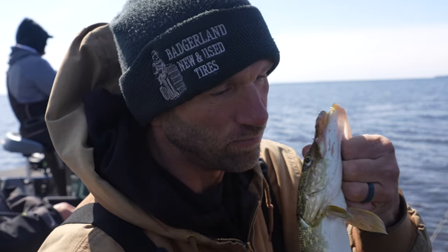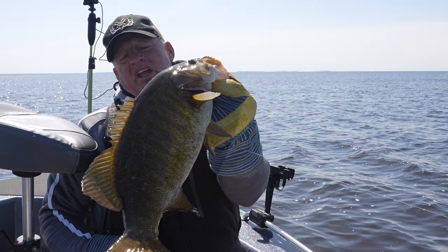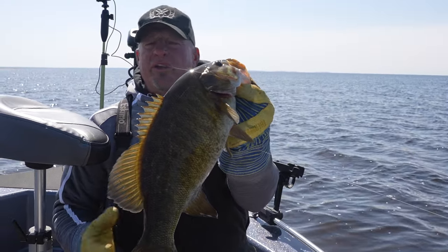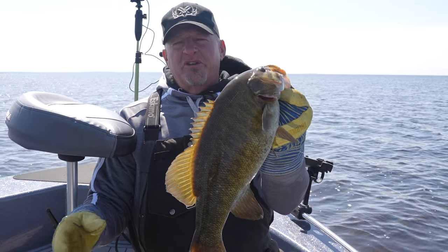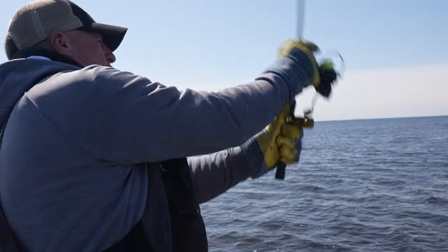Again, we keep watching that water temperature and trying to stay on the warmest pocket of water, and a little bit dirtier too. That makes sense, because anytime you find water that's a little dirtier, it's typically this time of year going to be warmer water. The sun is going to penetrate and warm up that dirtier water faster, and that's exactly where the fish are going to be. And you can actually see the bait in these dirty pockets too. So always pitching, of course, downwind.